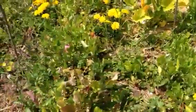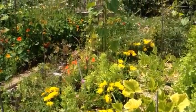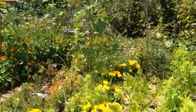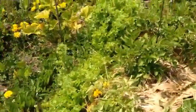Turnips in that weed patch. Have to get out here. I'm very impressed with my little marigolds. I haven't been able to grow those things in a long time, and they're doing really well out here for just plunking them in the ground.